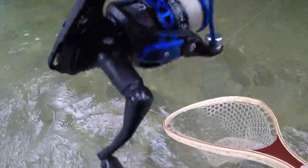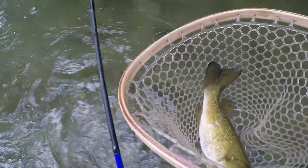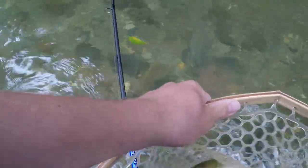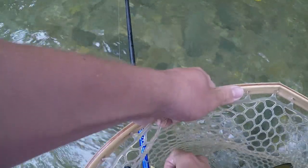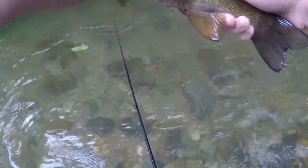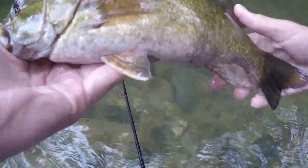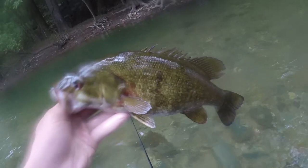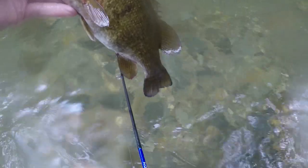Oh my gosh, that's a nice smallmouth, Jesus. Jesus Christ, man. I'm killing the smallmouth today. That's my biggest one of the day by far. Killing it, absolutely killing it. Why the heck have I never done this good before? Look at this smallmouth. That's close to 2 pounds. Like, it's a quality fish there.